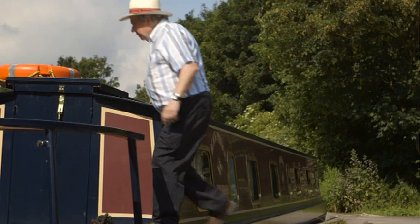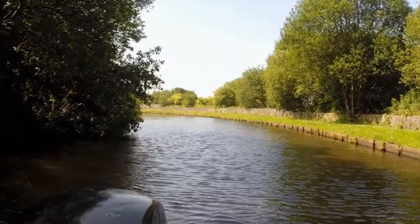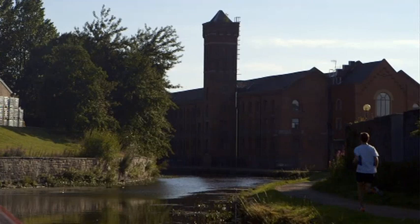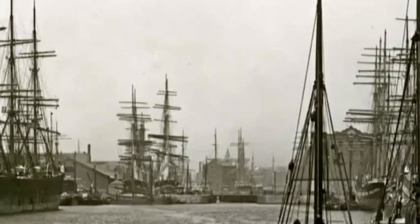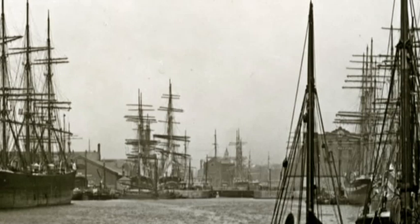You could carry 30 tons of wallpaper on just one canal barge. All along this stretch, there were coal mines, cotton mills, foundries, and ironworks. It's the last leg of my journey, which started in Leeds, a 40-mile run until I finally arrive in the docks of what became one of the greatest ports in the world. At Liverpool, huge ships waited, ready to carry Yorkshire's manufactured goods around the world.